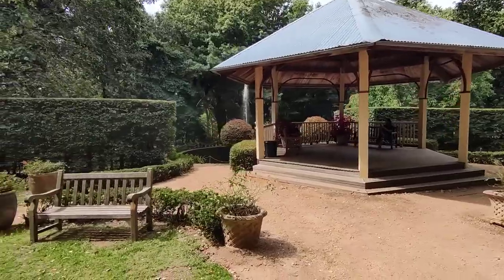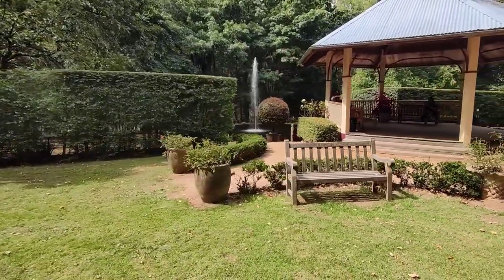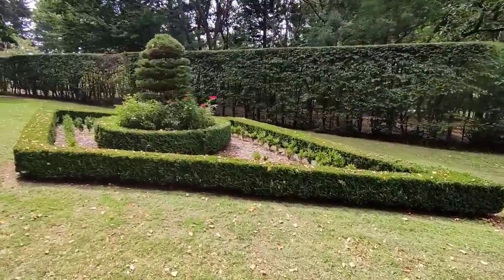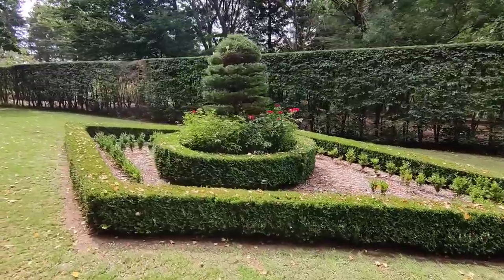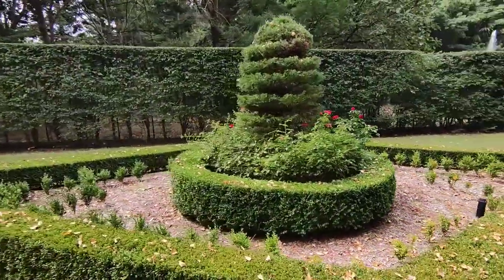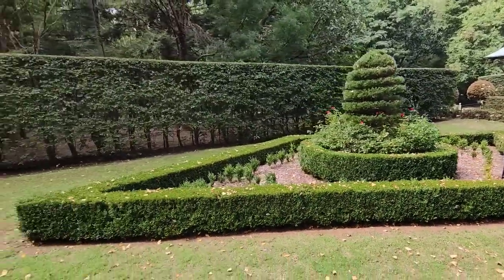So from the rotunda, the area is just very, very pretty. You've got the seat there. You've got the diamond shaped hedge. And of course, I said they'll come and prune these probably 3 to 4 times a year, keep them in shape. But they love all that. The lines and everything here are quite good.